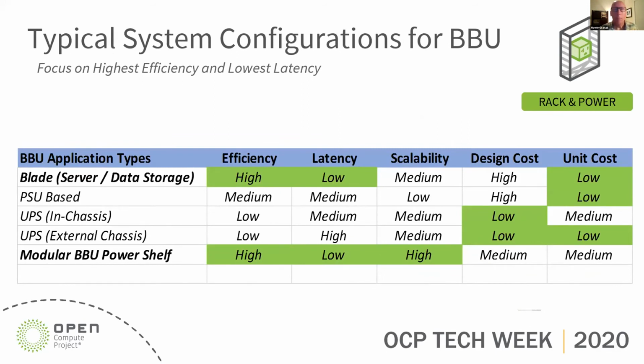So just to put a quick matrix together here for the different system configurations, again with the focus on high efficiency and low latency, I'm pointing to the blade server and the modular BBU power shelf. The efficiency on the blade base is essentially because, and I'll go into more detail, you are building specifically for a load. So you only have just as much battery energy as needed for however long you need to run. So it's clearly low latency.